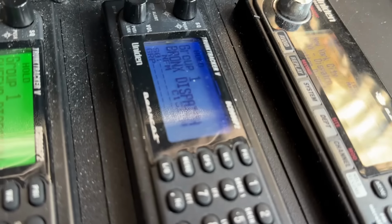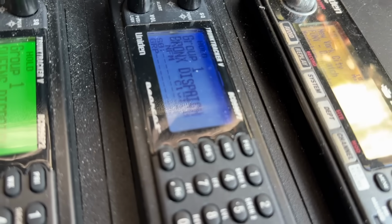10-4. Battalion 10, Box 1075. Primary search of the fire apartment and the adjacent apartments on the top floor. 10-4.